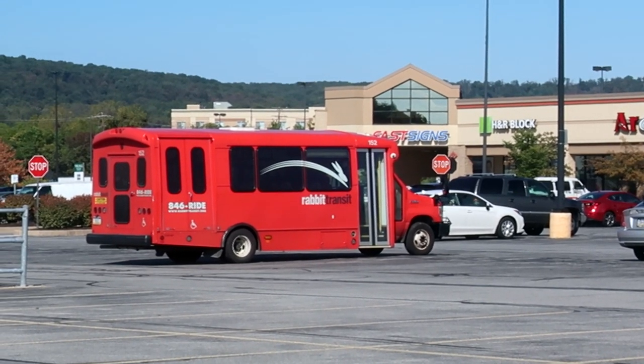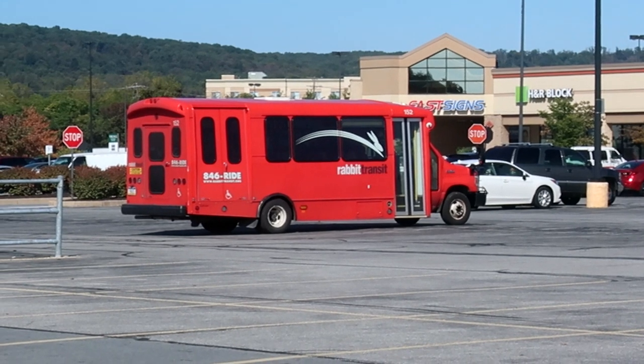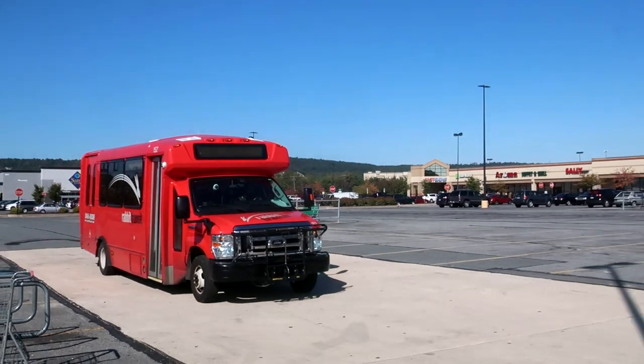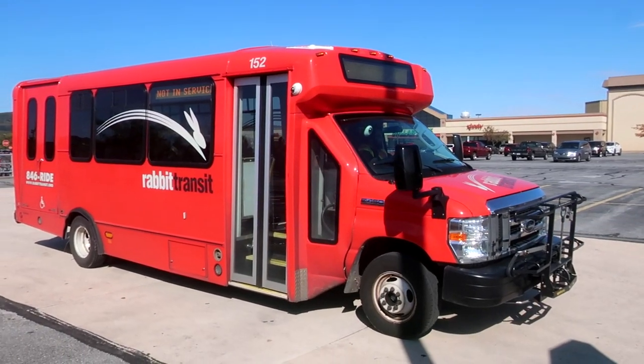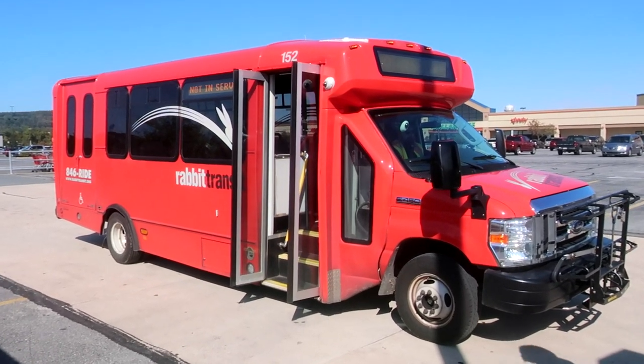Ooh, a minibus just parked up there. That makes me excited. We can only hope. Well, not in service apparently. Oh well. Well, who knows? It's the 12, yay!